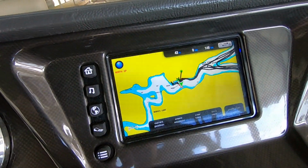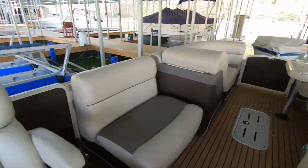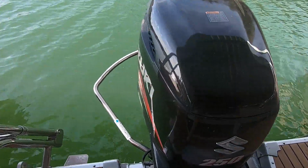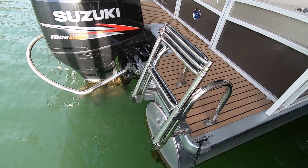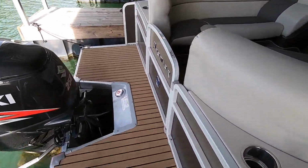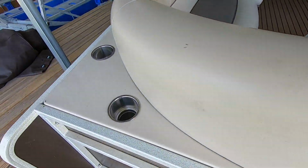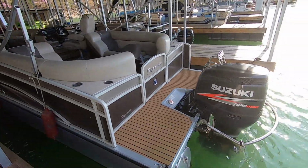So I just needed a minute to find where we were and to get everything loaded. So let's continue this on. I think I mentioned we've got six total speakers, one subwoofer. We've got the Turbo Swing ski tow bar, along with a 4-step swim boarding ladder. This is a paper towel holder. And then two stainless cup holders mounted here, two over here. I believe with the removable table, there's 7 total cup holders.